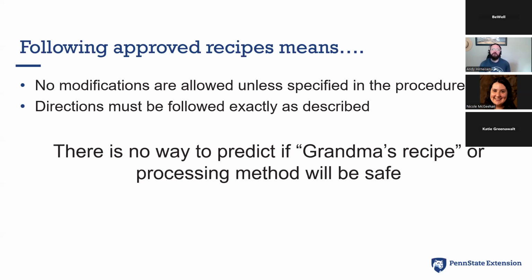We also don't know if grandma's recipe or processing method will be safe. But I realize that there's a lot of memories tied back to grandma's recipe. So what we would recommend is find a safe tested recipe that's similar, and that might be close enough and you still have that memory, or go ahead and make grandma's recipe, but store it in the refrigerator. Don't keep it at room temperature.